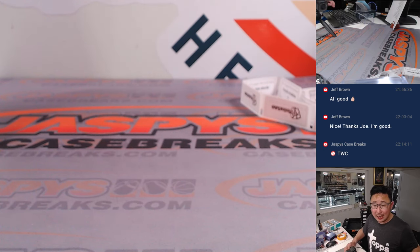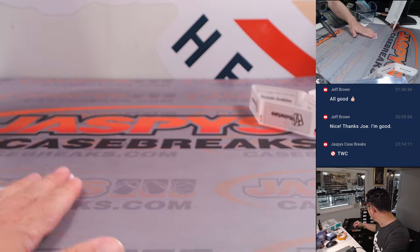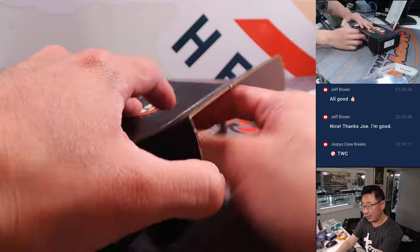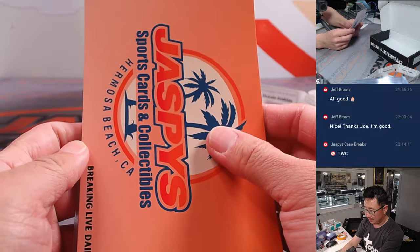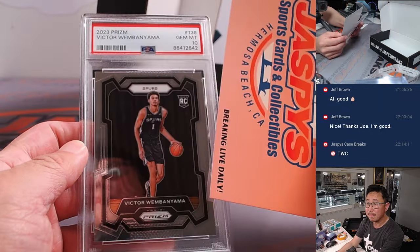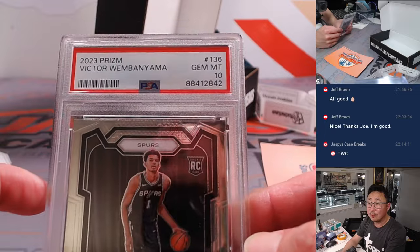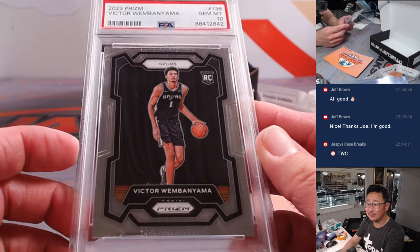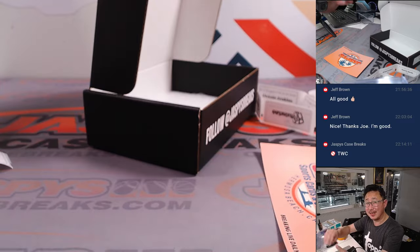All right. Let's go to Joe with pack 13. Good luck, Joe. Good luck to everyone in this. Victor Wembanyama. Prism Basketball, PSA 10. Nice, Joe. That's with a spot you got straight up. Appreciate that.